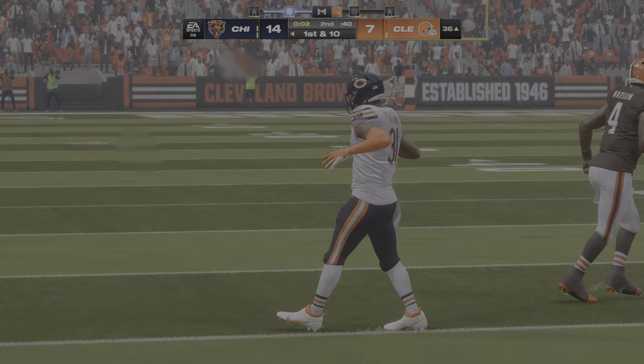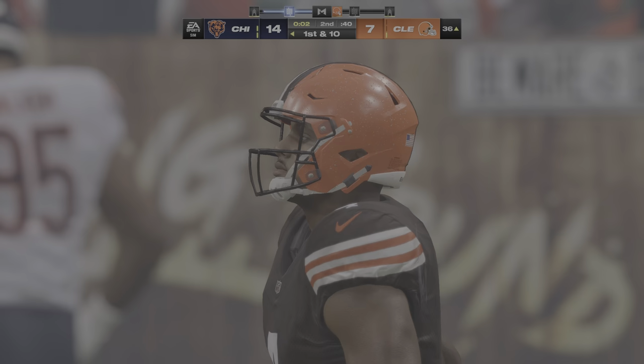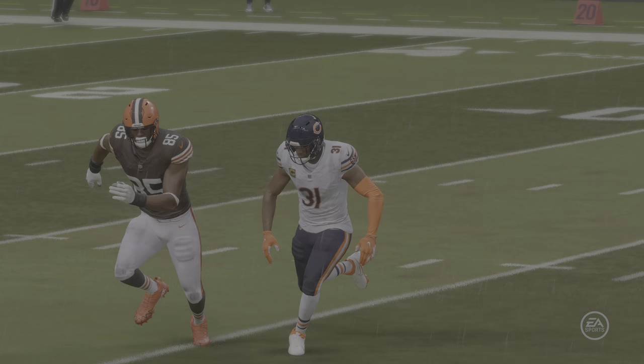Okay, partner, no surprise to you. I'm going to look at this from the defensive perspective. In the rain, you have to be more cautious trying to cover passing routes. Why? The offense knows where they're going with the football. The receiver knows the route he's going to run. You have to make sure you keep your footing underneath you.